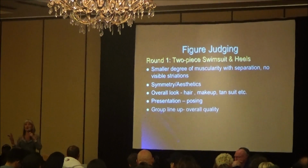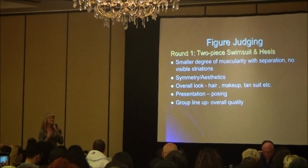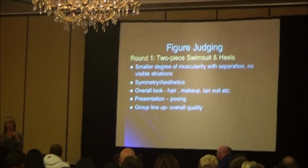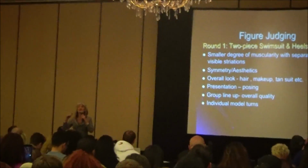And then, like I said before, I prefer to do the group call-ups, but sometimes they bring me out individually, but like I said, it just depends. But I like to see the group call-ups because, again, I'm going to make quarter turns, and it's going to give me a better idea of the quality of the show that I'm judging that day. And then you're going to come out and do your individual turns, and like I said, this is your time.